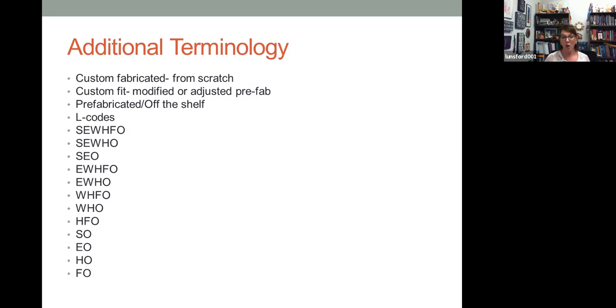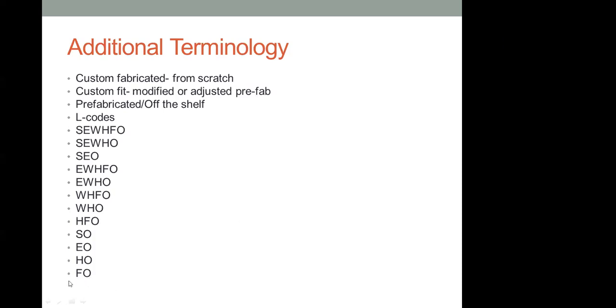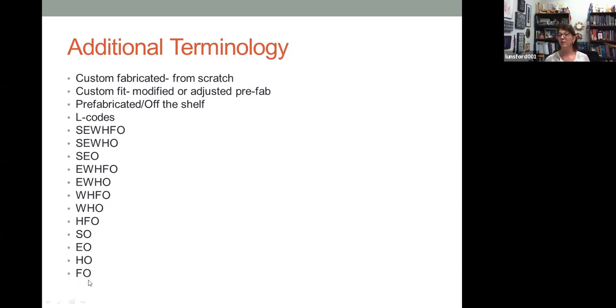We use L codes, and L codes are identified for reimbursement purposes. So there is a dollar amount attached to this code, and this code is identified based on the anatomy that it's covering. So if you look down here at the bottom of my screen, we have FO. FO is a finger orthosis. If we go up here to EWHO, we've got elbow, wrist, hand orthosis.